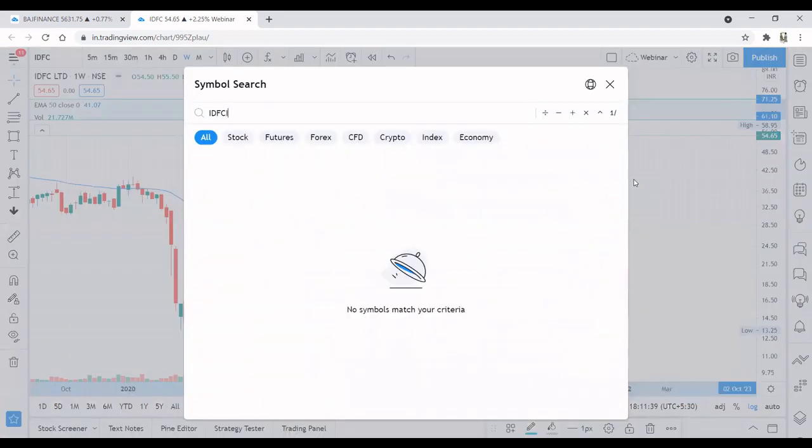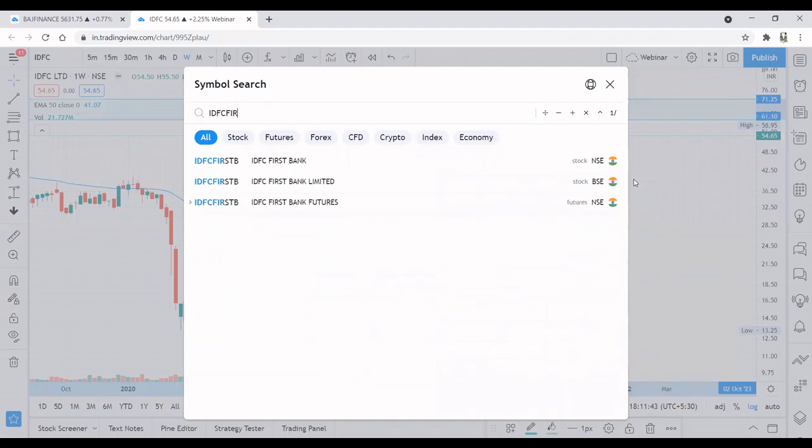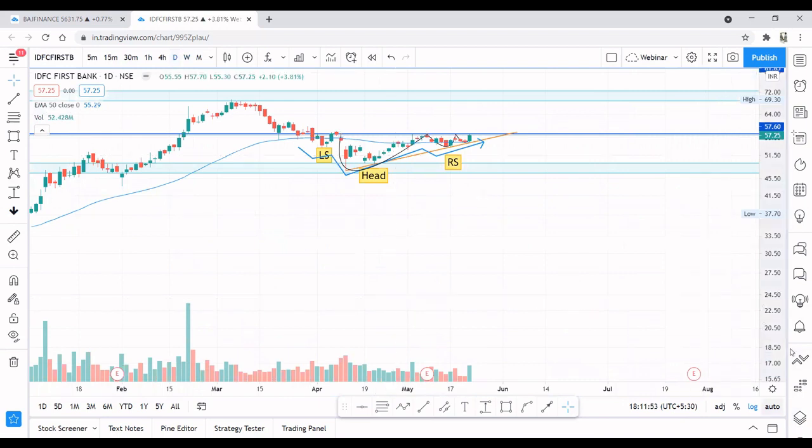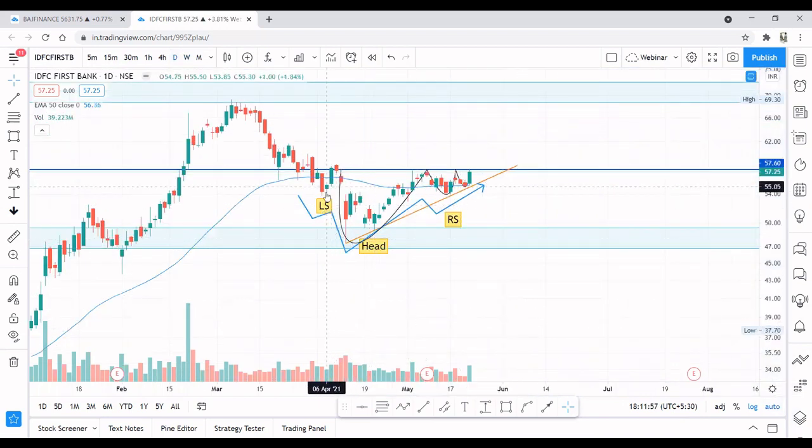Next is IDFC First Bank. As you can see, we had analyzed it in previous sessions. So IDFC First had formed an inverted head and shoulder as well as a VCP and ascending triangle. So now the 58 level is a very important takeout level. Above that you can see 62 and 66 levels, and the final target would be 69.50. The stop loss would be at 55.